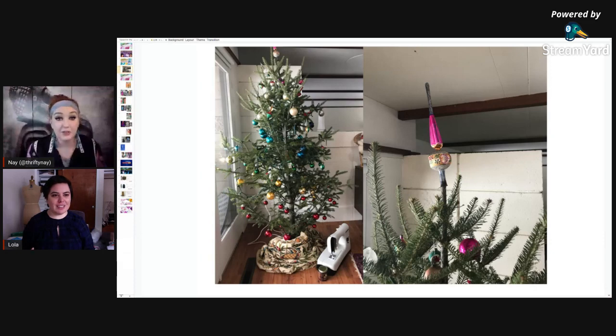Beautiful. Under the tree was my Christmas present that I bought for myself, and said it was from my spouse. Well, they paid for it too, though, right? What? I said they paid for it too, right? Oh, yeah. And we have combined finances, so I always feel like it's silly to buy each other presents. So I'm just like, this is what I want, and this is my gift.